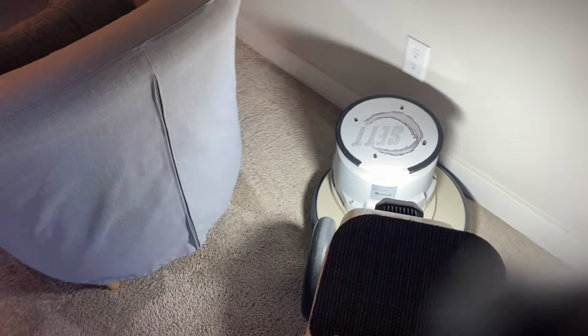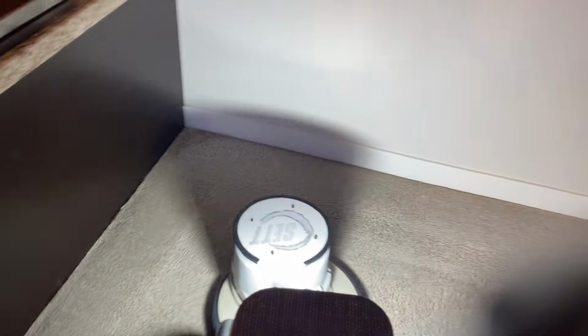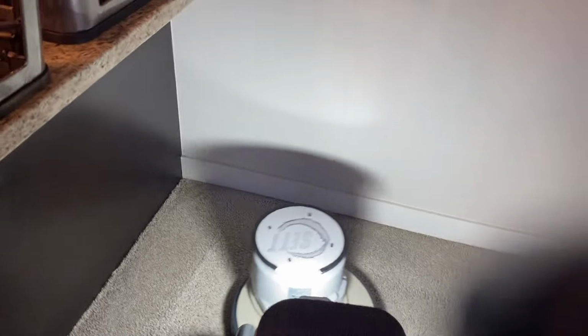Doesn't look like much traffic has gone on over here, and the carpet looks pretty good. There was a table here which they took outside. Actually, I didn't find any. I only found a couple of little spots on this rug, so it's been getting well cared for, I guess. So I've got a little bedroom over here.